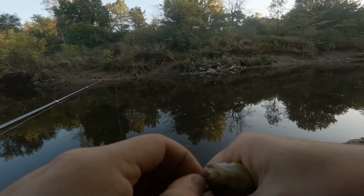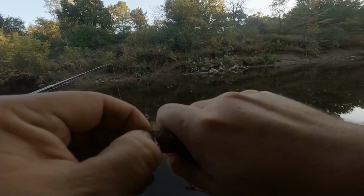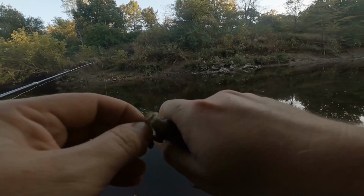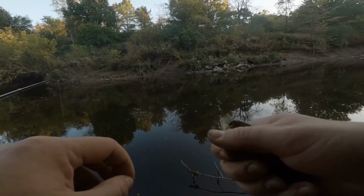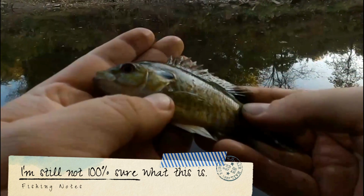No one ever asks me about my terminal tackle in the comments. But if anyone's ever interested, I'll let you know the kind of stuff that I use for this sort of stuff. But anyway, look at this guy. That is beautiful. Little detail on its sides there.